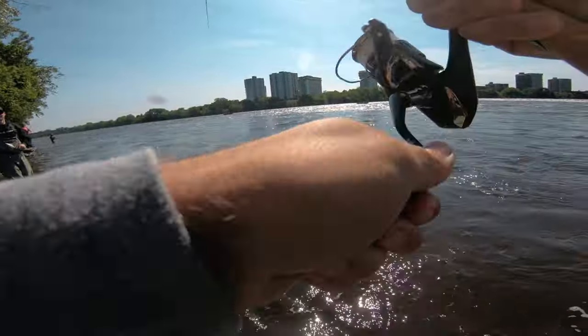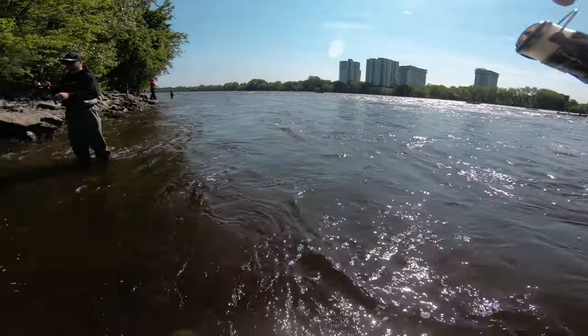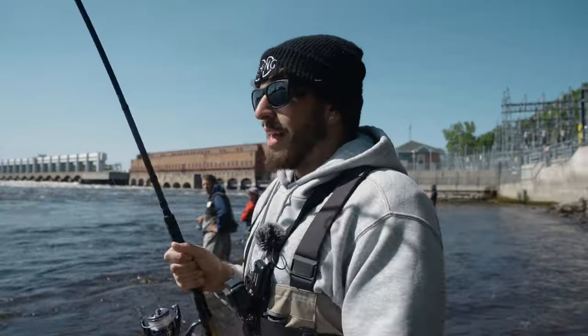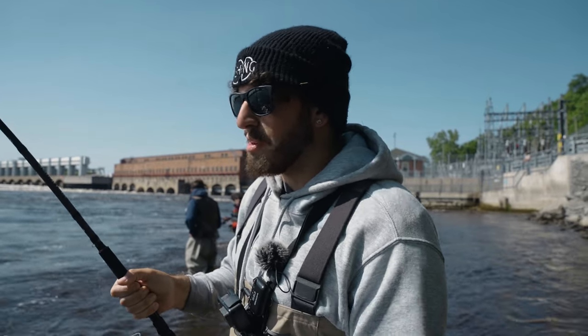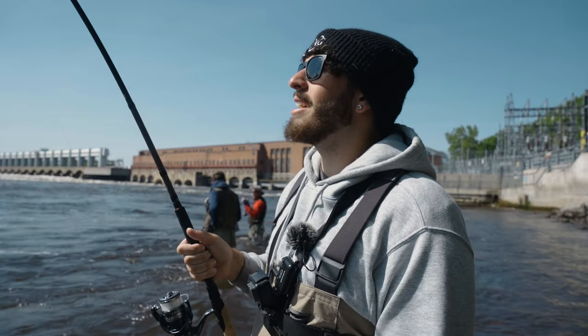Guys, I knew it. I freaking knew it. I called it. It was too perfect. Number 6. Love me some shad fishing. That's number 6 on the day for me. That's putting us at 15 for the day. If I can get this guy anywhere close to landed, we're just gonna count that as caught today.